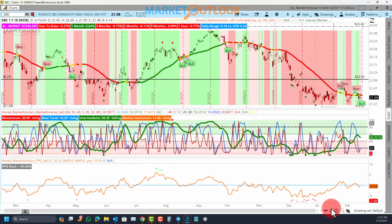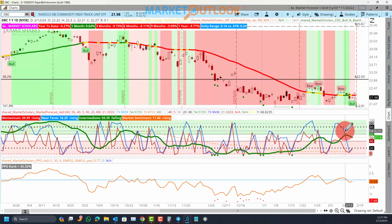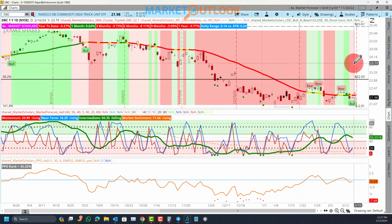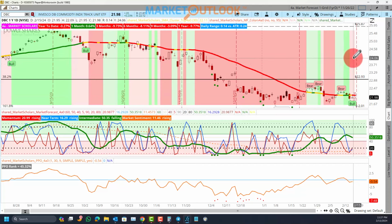So obviously your near-term line crossed below the intermediate line and down into oversold levels. Your market sentiment is still down there in oversold levels. So we'll see if we are able to come off of these oversold short-term sentiment levels and bounce back up or not. Again, that's the three-headed monster, right?